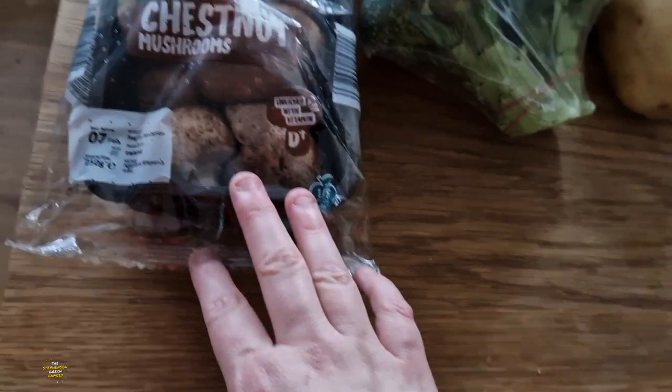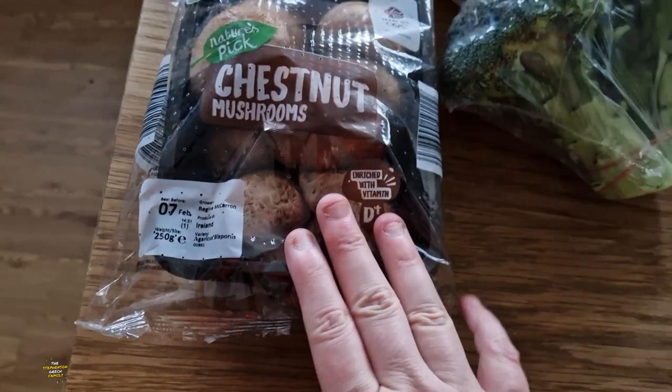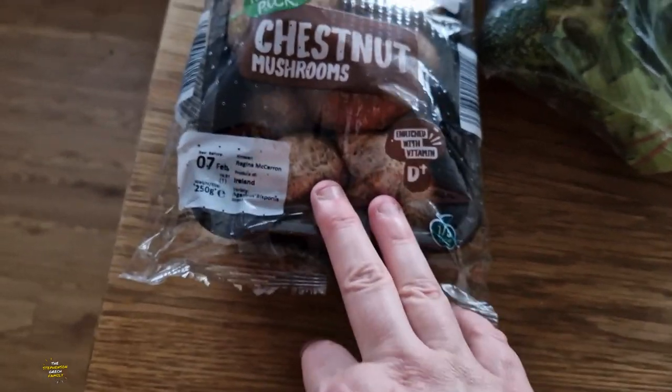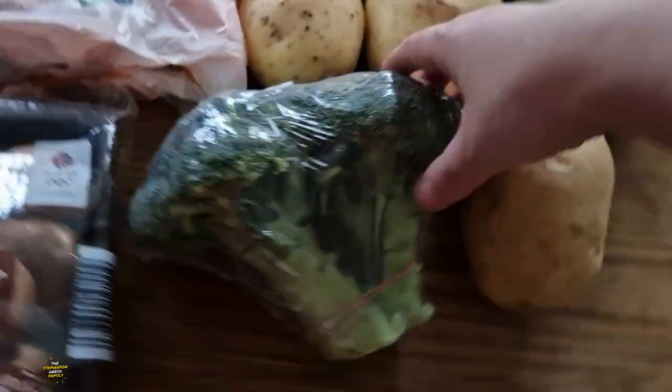That's what I was saying, got the mushrooms. Stephen and Sammy absolutely love mushrooms. Ben does as well, doesn't he? But again, I'm not one of these people that eat them like that. I have to actually have them hidden in things for me to eat. They're a bunch of mushrooms.